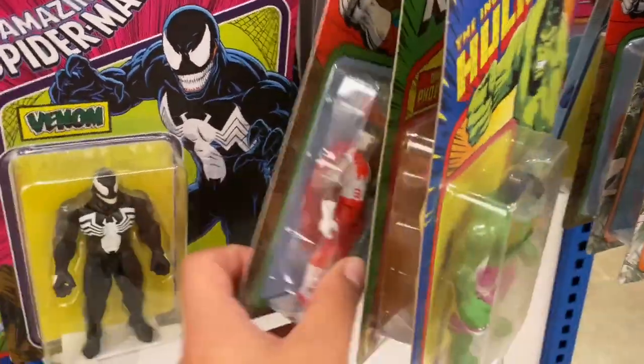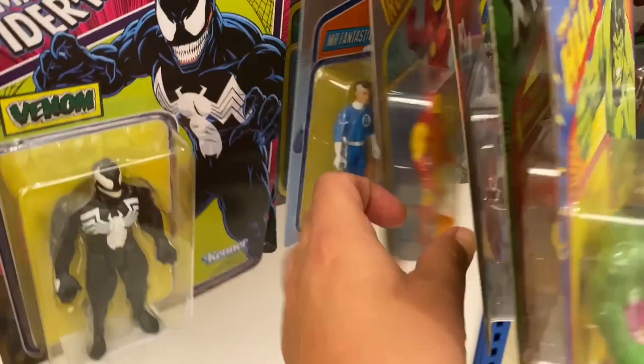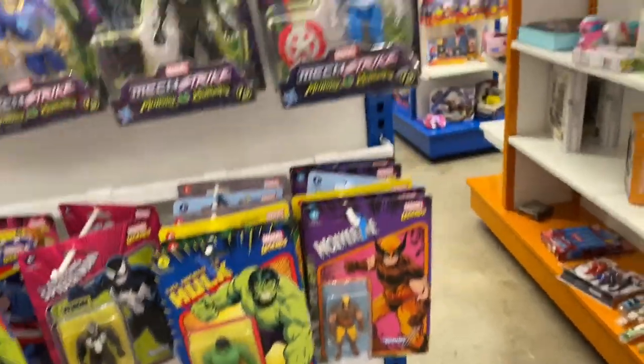They're in that same scale. You even got a Falcon here with this bird. It's like the vintage figure. But yeah, these are cool. I was always tempted to pick these up, and they look so nice on their card. Great artwork there.